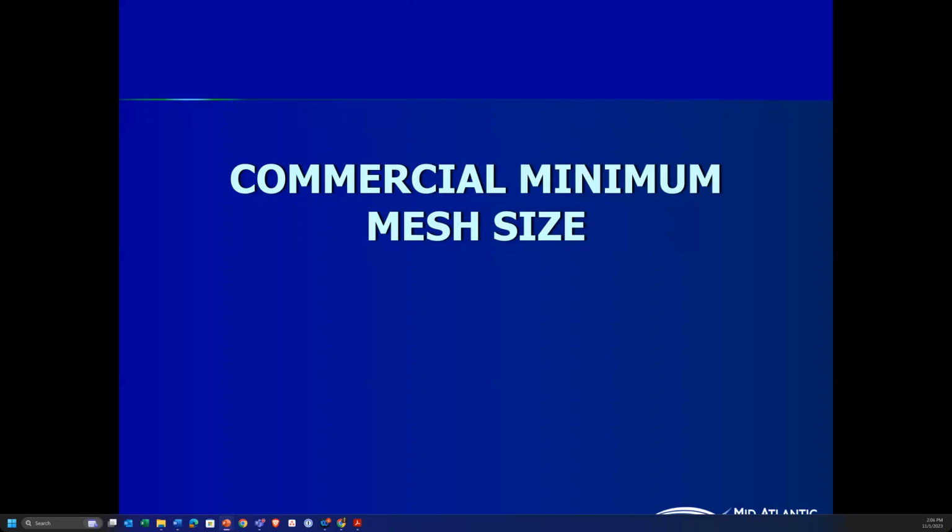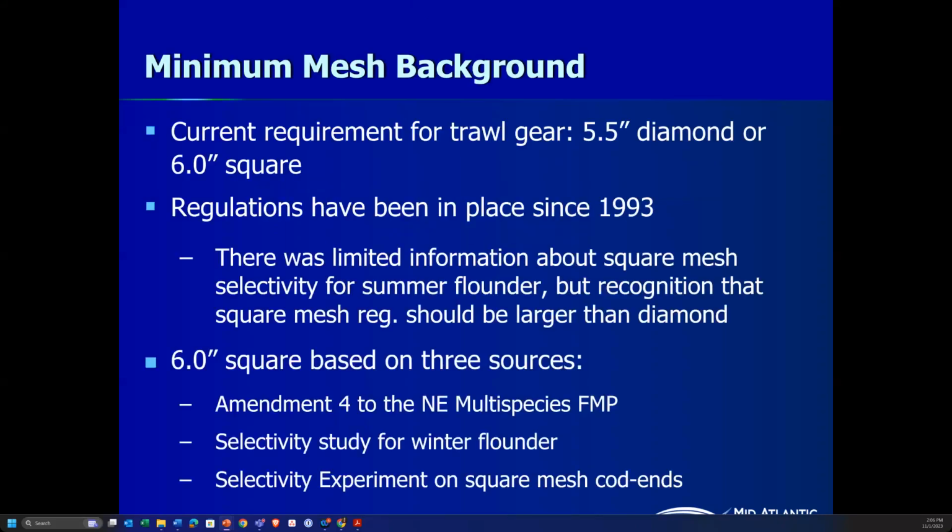So my name is Kylie Dancy. For those that don't know me, I'm Mid-Atlantic Council staff, and I have the lead on Summer Flounder, and I've been working with Hannah Hart on our staff on an evaluation of the commercial minimum mesh size for Summer Flounder. So I just have a few slides on the background for this issue.